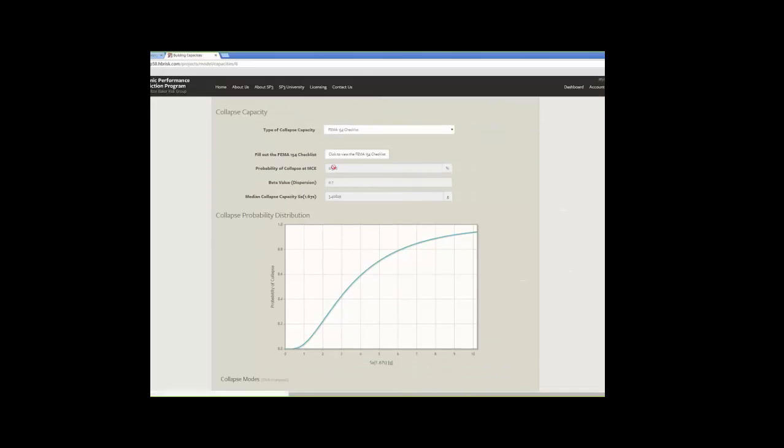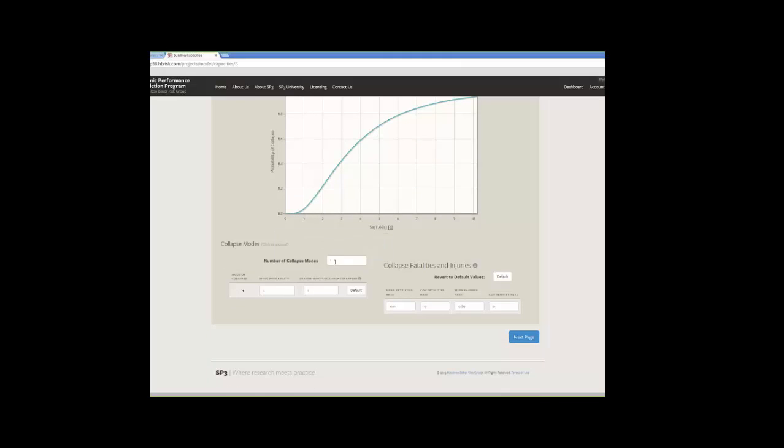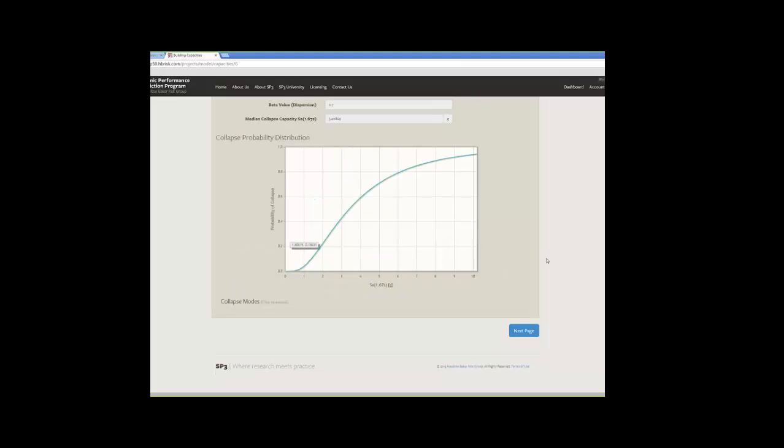So then that populates the probability of collapse beta in the collapse distribution. And use of that checklist is an integral part of the USRC process. And then collapse modes, if you want to really get crazy, you can say that I have 20% chance of pancake and 30% chance of one-story collapsing, if you really want to get crazy about the P58 process, and then fatalities and injuries in terms of rates. And these are default rates for the building type. So these are default rates for a concrete frame, but again, they're overridable if you really want to dig deep.